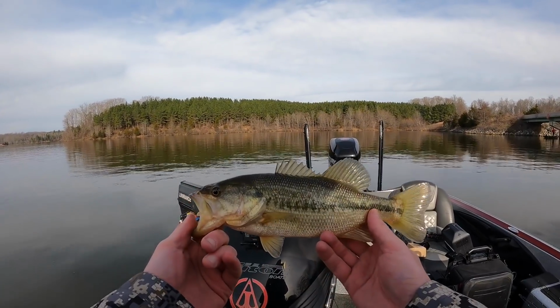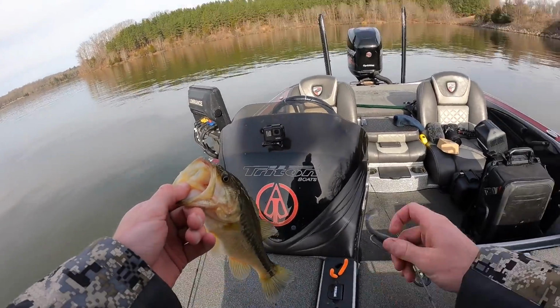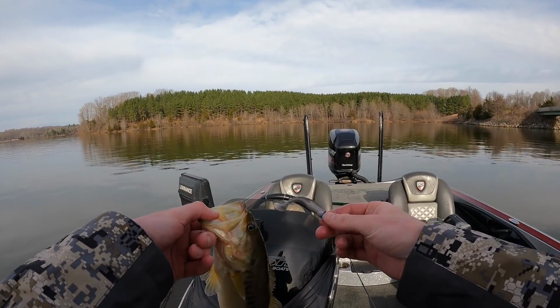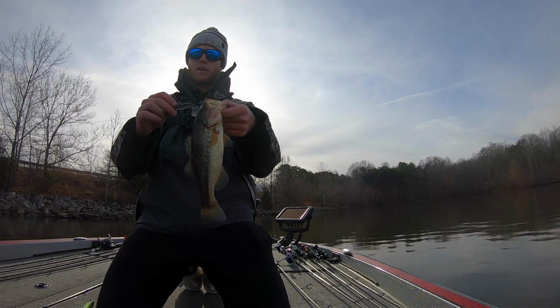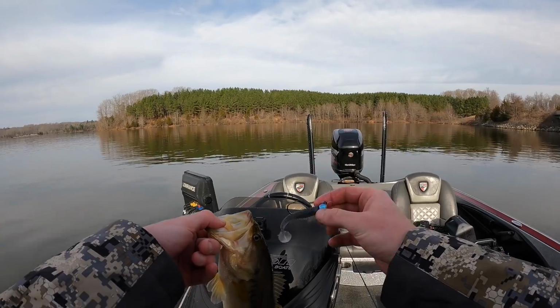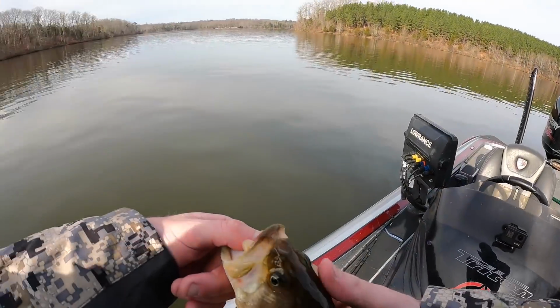Got that sucker out there. Just a nice little winter largemouth. Just slow cranking this little finesse paddle tail, and this thing does a great job of getting bites in the wintertime. You just throw it out there and reel it super, super slow. Give it a little twitch every now and then, and see if you can trigger a reaction strike if one's following it. You can give that a shot if you want. But first fish of the day. Let's get her back in.